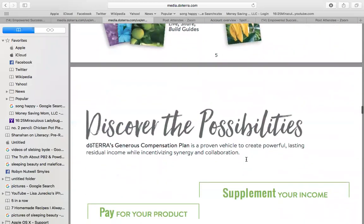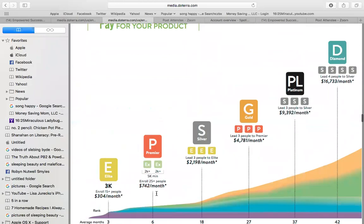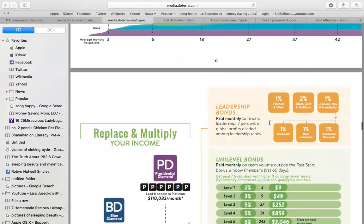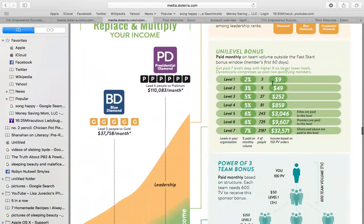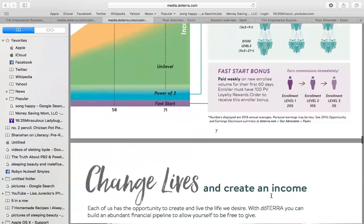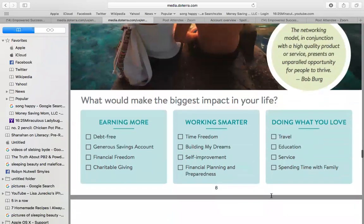But the tools are available. You want to talk about what they're looking for. I know it's sometimes hard to talk about income, but what would change their life. And if you do want that, you can talk about the different ways to get paid. But I really don't get into this on the first business overview, but maybe a little bit later. But you want to talk to them about these things right here.